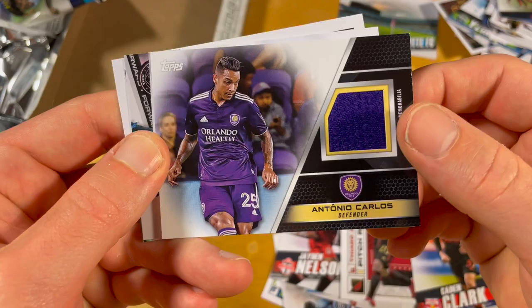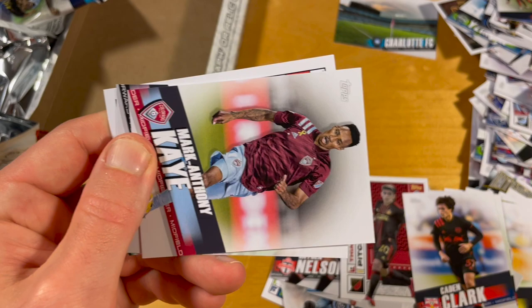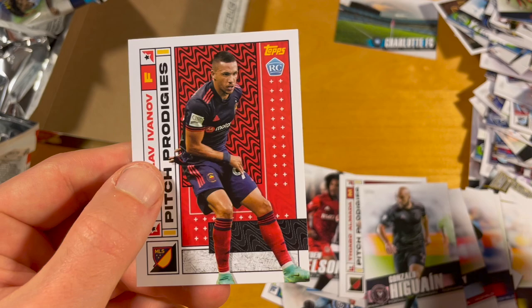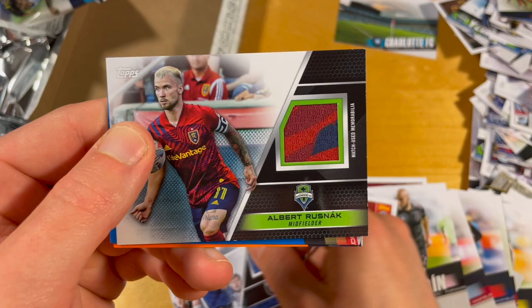Yeah, must be like 800. I don't know how they come up with these numbers, some regularity would be nice. So, yeah, Gonzalo Higuain, and I will finish with Stanislav Ivanov. It is clear that the product is getting watered down to the extremes with this numbering of jersey cards to 800 and so on and so forth.